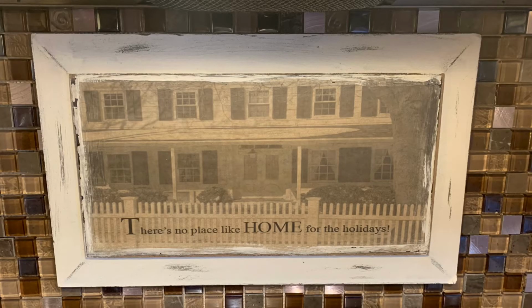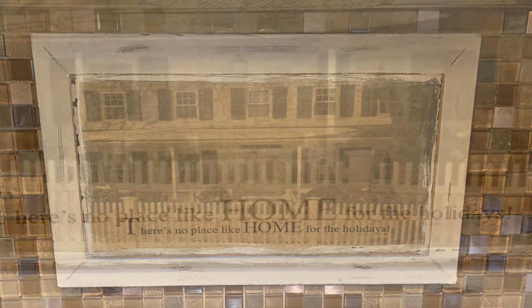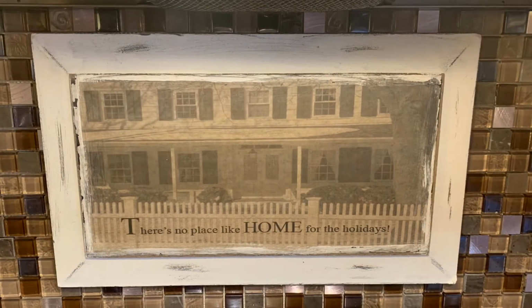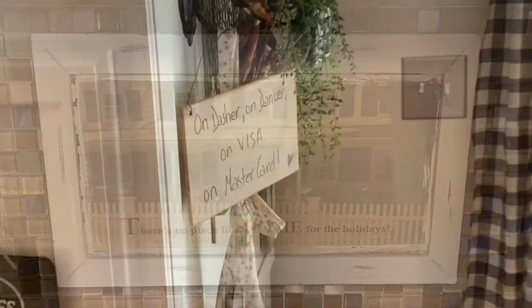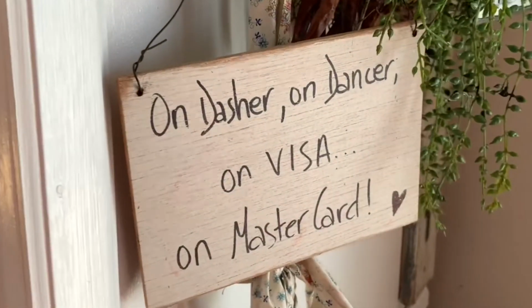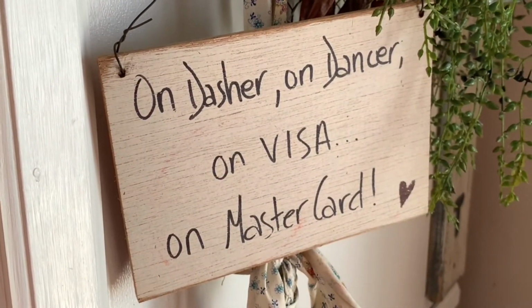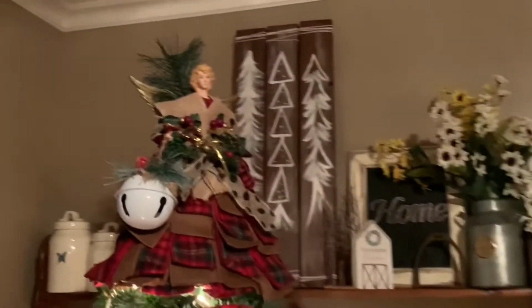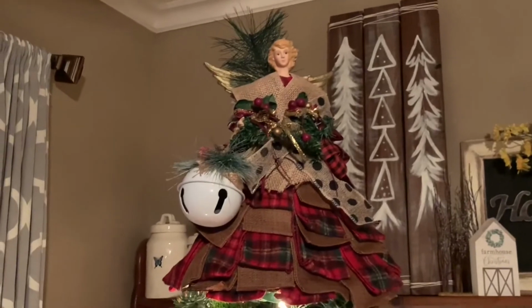I forgot to show you this photo I have hanging over my stove. I got it from a thrift store this year, and the frame was black, and I just painted it white and distressed it. I absolutely love that little picture. And I actually got this from a Christmas bazaar, and I think it's so funny, and I put it up every single year. So that was my home tour, and I hope you guys enjoyed.